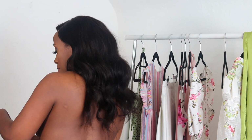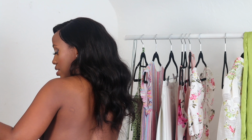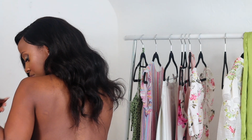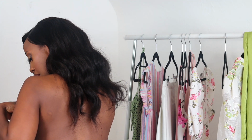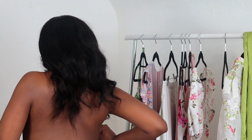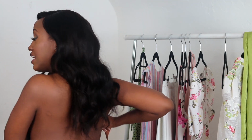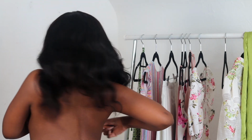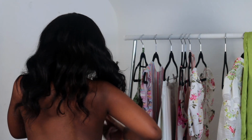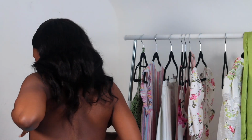So I'm going to start applying the tape in the corner at the highest point, and then guide it across where I need it, lifting whatever needs to be lifted, kind of guiding my boobs along the way. And then I'm going to tape it down.